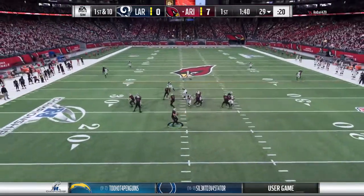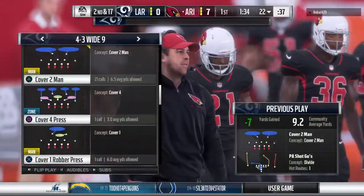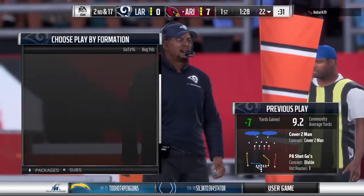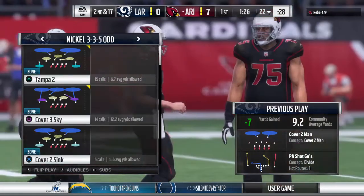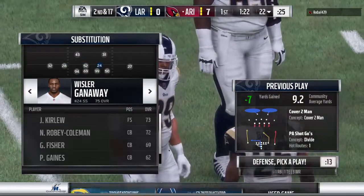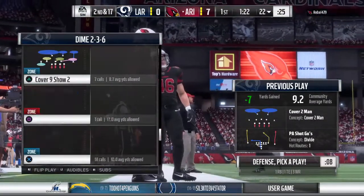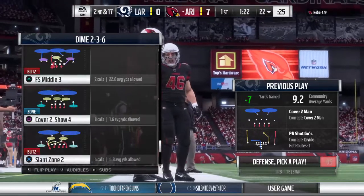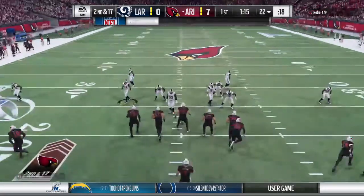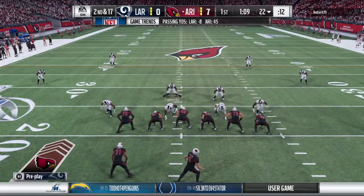Now a play fake here on first down. And the pressure gets to him and brings him down. Stafford is sacked. Michael Brockers breaking through to get him for a loss of 7. And no press coverage here. They are backing off in the secondary.